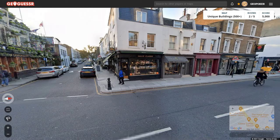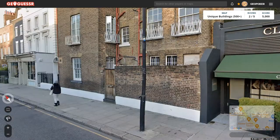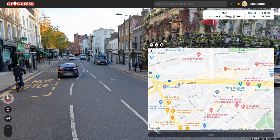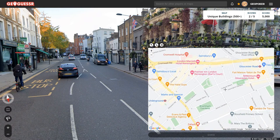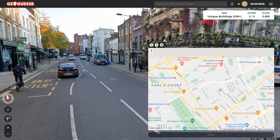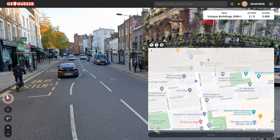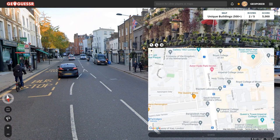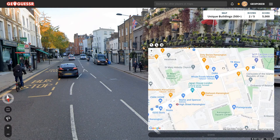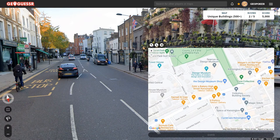Can we see the street name? Not sure. But the street is going north-south. Okay. So maybe not this one. And we should be able to find the Churchill Arms. Is this still Kensington? I believe not. Here's South Kensington. Okay. Let's see. This street is north-south. We have the Queen's Arms, but not the Churchill Arms. Getting warmer. Still no luck.